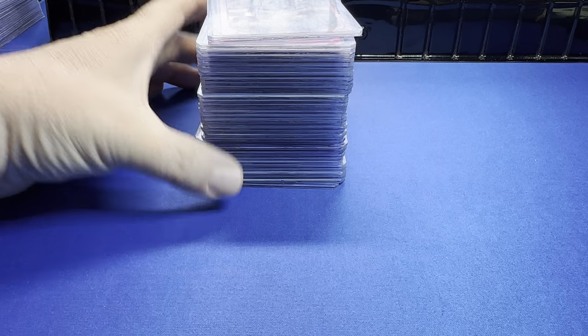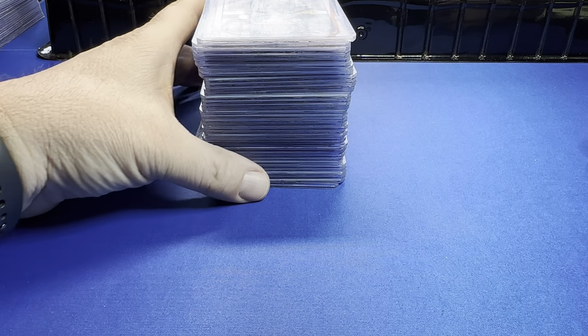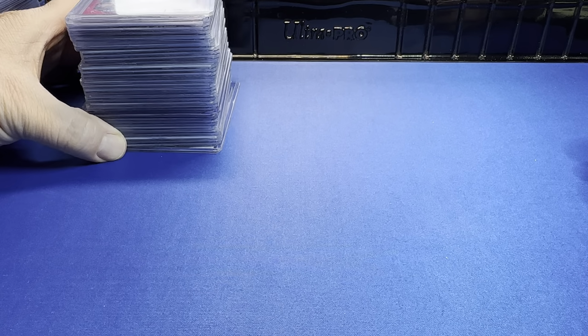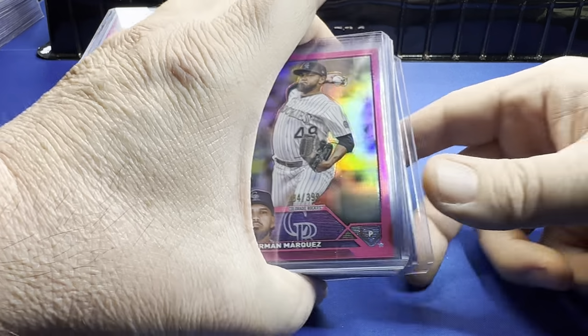Now, we're getting a hit parade. The one thing you'll see, guys, over nine cases, even though these weren't sealed cases, pretty consistent. Every other box has a hit. You get about 4 to 5 autos per case on average. In 78 boxes, we got 38 hits. We realistically should get like 39, so we're one short, but it is what it is. Let's go to the non-rookie stuff.